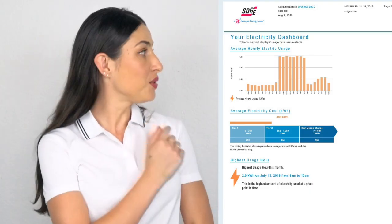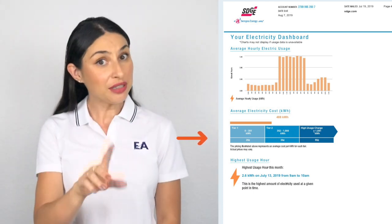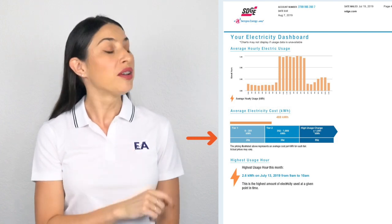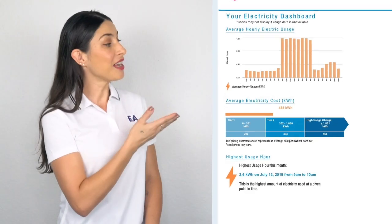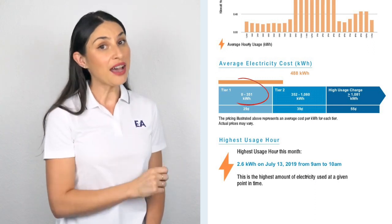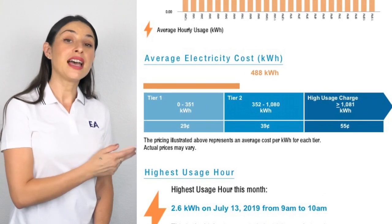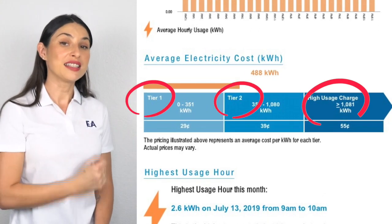Take a look at this utility bill. As you can see, there is a tier structure here, and every bill has this. Now, what do you see? On the top section, you have your kilowatt hours, and on the bottom section, you have how much you're being charged per kilowatt hour. Now, in this case, we have tier 1, tier 2, and tier 3.